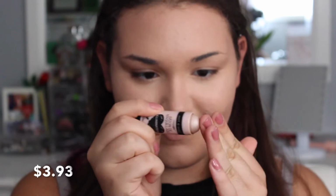Then I put on a little bit of a highlighting stick because I did want to put on another highlighter later on. Because I want a blinding highlight, I wanted one today. So this is just to put a little base highlight for the other highlight that's going to go on. And it is a cream stick. So basically what I did was I put it on my fingers and then I put it onto my cheekbones, the bridge of my nose, and a little bit on my cupid's bow. And I just blend that out with my finger, just dabbing that on my face.